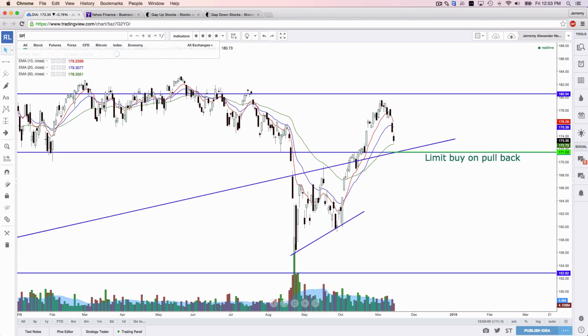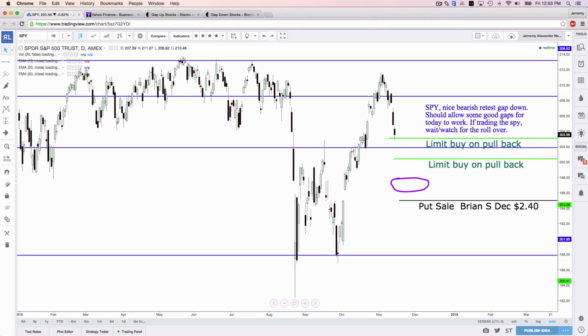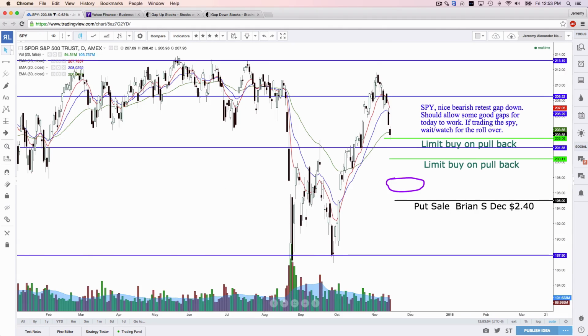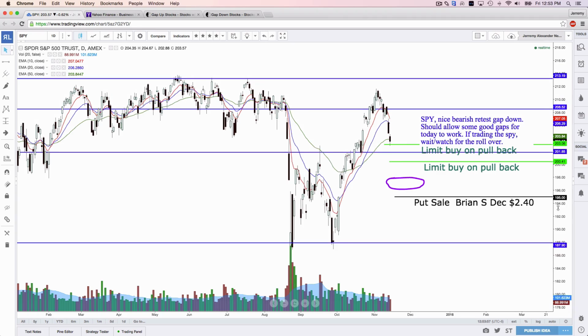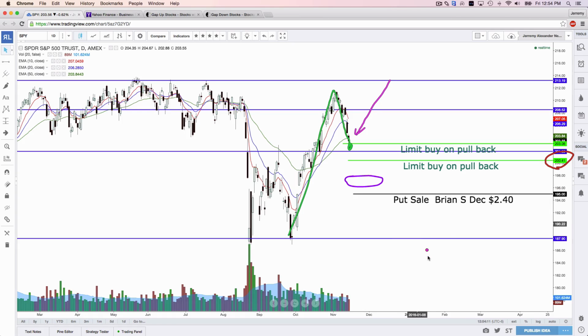Here's the SPY, which is the ETF that tracks the Standard & Poor's 500, the S&P 500. And you guys can see that I've had two kind of areas to buy the pullback on SPY. So 203.06 was area number 1. And again, just looking for a healthy retracement, buy the dip in November. Area number 2 will be 241. Brian Shepard got himself a 195 December put sale, so some really, really good premium. Doesn't mind owning shares of SPY down there at all.